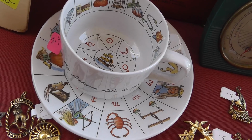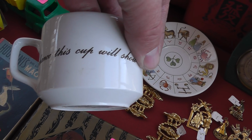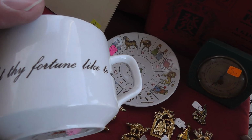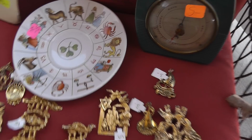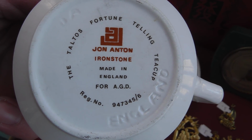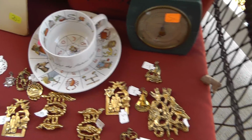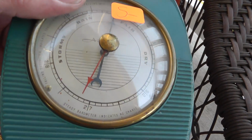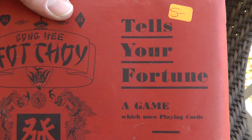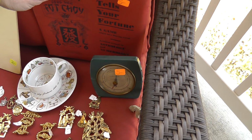Fortune telling. Perchance this cup will show it the woods thy fortune like to see. $5 on that. Made by John Anton of England. These bring around $30. Air Guide barometer, $5. Air Guide, good name. Another fortune teller from, looks like, the 40s. It looks like it's never been used.